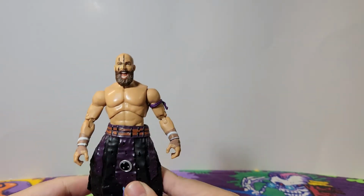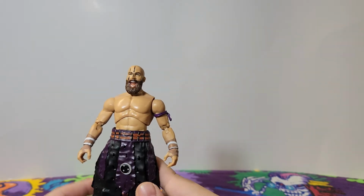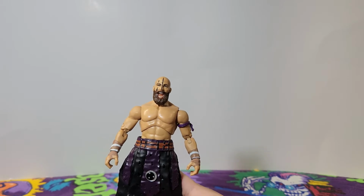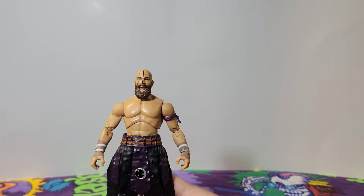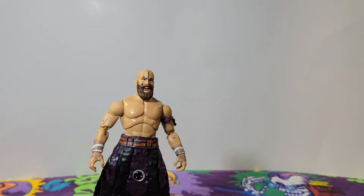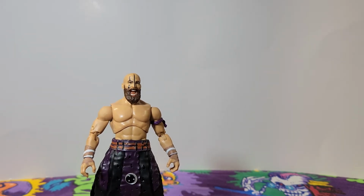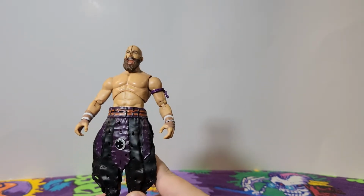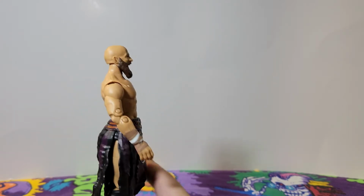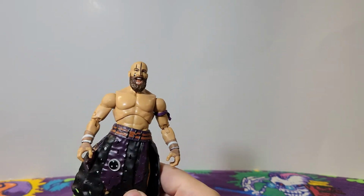I was going to kind of wait on this one because I figured he's not the biggest, most popular member of the AEW roster, so I could probably get him for cheap eventually. And then once he got released, I thought maybe I should snag a figure before it's hard to find, and then I'd have to pay triple the price. So I kind of fast-tracked getting this figure. I would have liked to have waited, but it is what it is. The figure looks good. I'm happy with it.